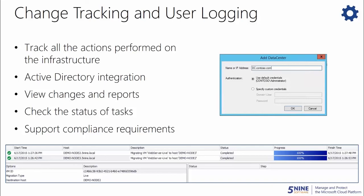This is going to be extremely helpful if over time you notice things are changing, you see configuration drift, or if you have multiple administrators. It adds a lot of accountability, a lot of best practices for managing a large IT infrastructure and organization.